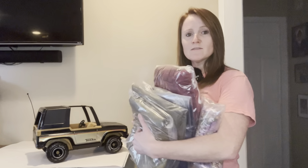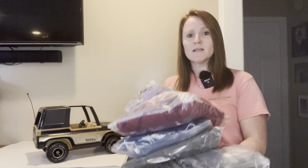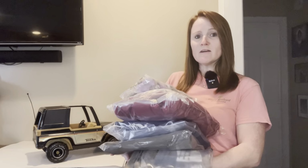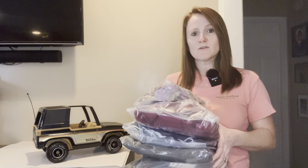So I did photograph some clothing today. I batch photograph, so that means I photograph for about 2 hours at a time, and then I sit down throughout the week and list those items. So I always have items to list whenever I have some downtime. I'll link my reselling clothing video so you guys can go and watch that, so you can get an idea of how to start reselling clothing.